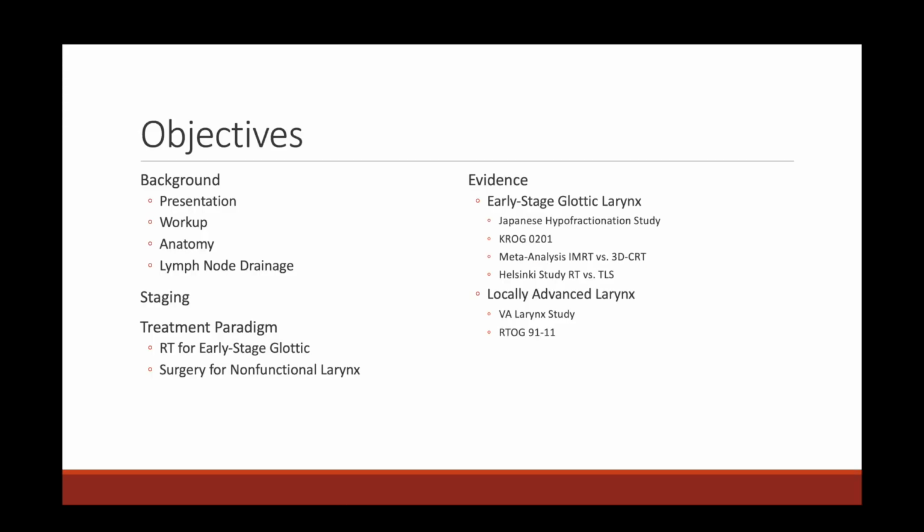So with that introduction in mind, let's get started with the talk. What I'd like to do here is to, as always, go through some of the background, including presentation, workup, and then staging of laryngeal cancer, talk about some of the key aspects of the treatment paradigm, and finally get into the evidence for why we do what we do when it comes to laryngeal cancer.